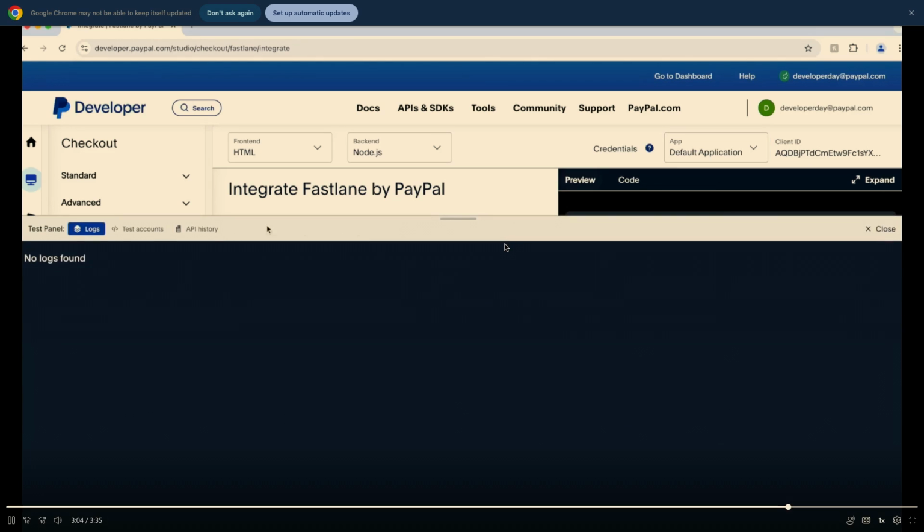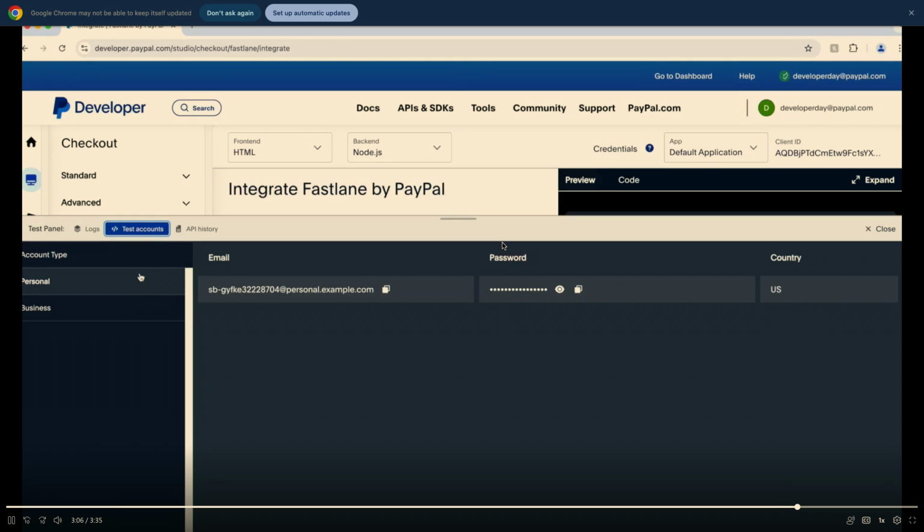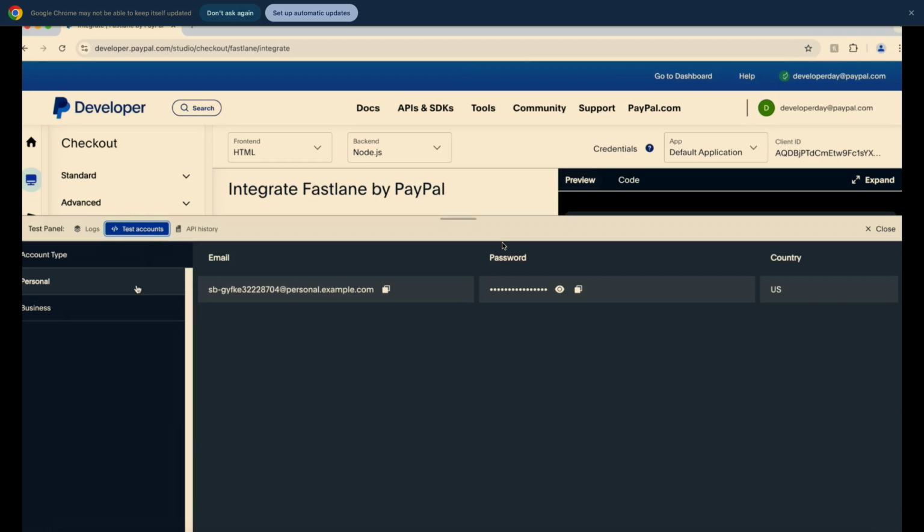And here, when you go back to the test panel with this capability, now you can see that we have test accounts. So if you created multiple test accounts to test different scenarios in your code, you can always come here and see those different accounts and switch between them.